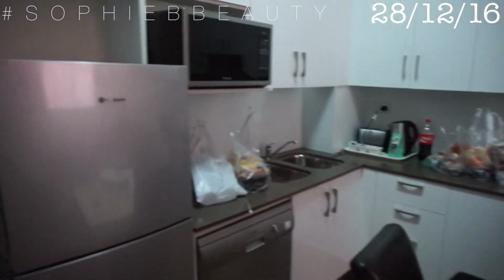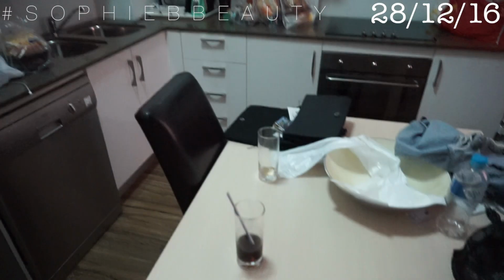This is the living area. So this is the kitchen. I really like the kitchen. It's probably my favorite thing of the whole apartment. A table, a desk, TV, coffee table, Tom on the couch.